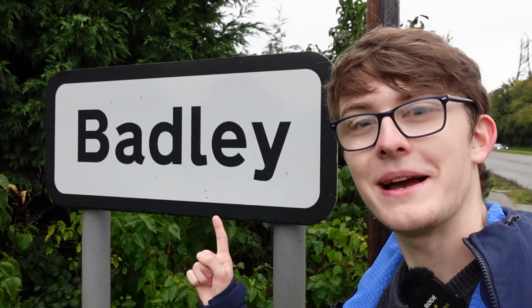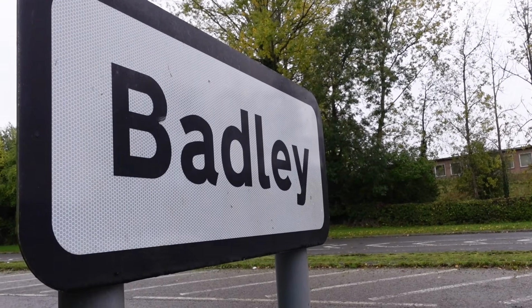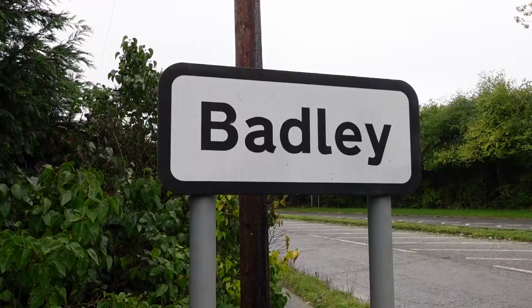Ah, lovely. Here we are. Badly. Why? That's literally all I came here for. That's the only reason I came to Stowmarket, was because of this Badly road sign. Oh, was it worth it? Absolutely.